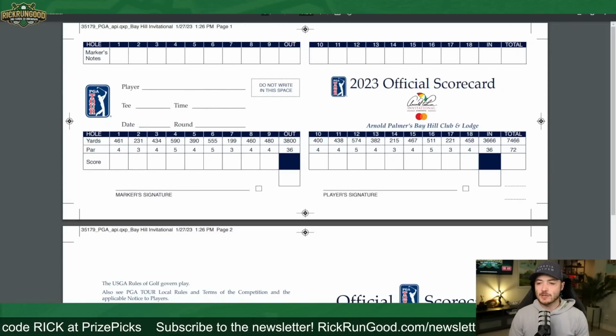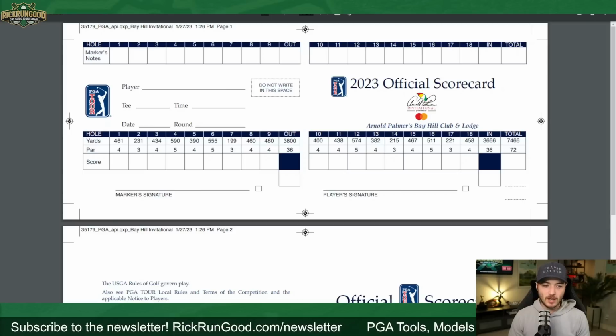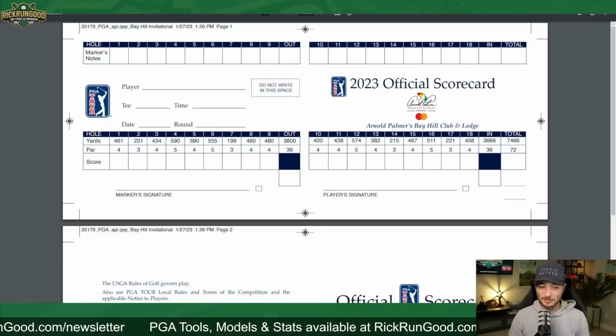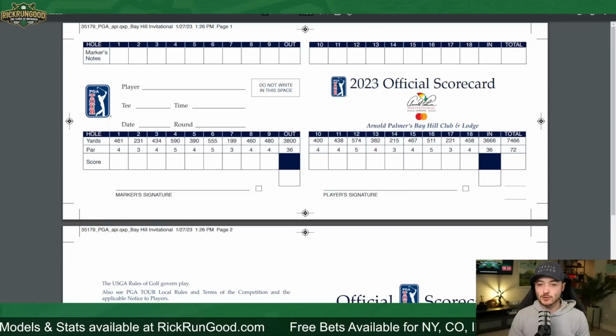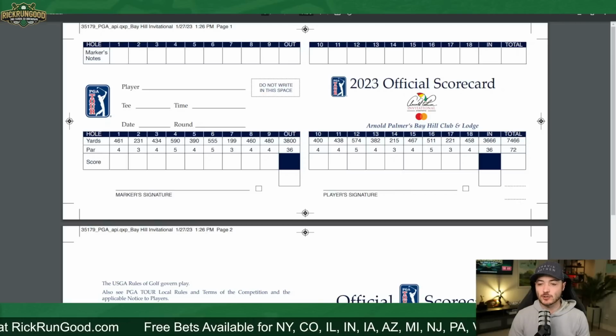What do you notice about this scorecard? Well, I would turn your attention to the par 3s. They are all very long. Number 2 plays 231 yards. Number 7, that's the shortest, 199 yards. 215 is number 14, and number 17 is 221.